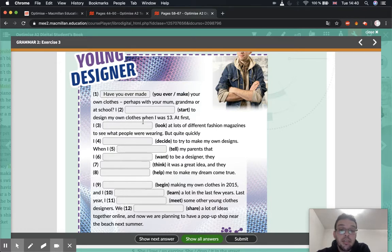Now here, the sentence, start to design my own clothes when I was 13. All right, that's a finished action in the past and it's giving us details. So it should be, I started to design my own clothes when I was 13. At first, I looked at lots of different fashion magazines to see what people were wearing. But quite quickly, I decided to try to make my own designs. When I told my parents that I wanted to be a designer, they thought it was a great idea, and they helped me to make my dream come true.